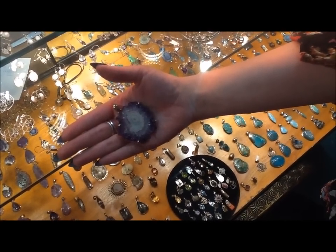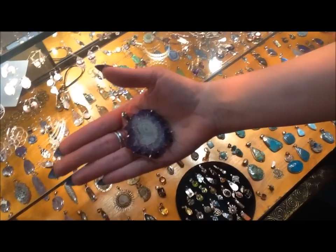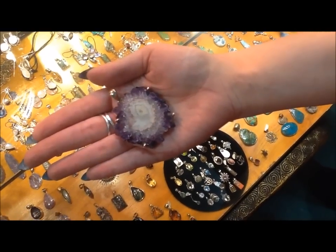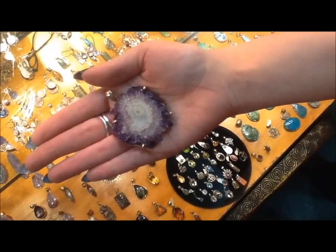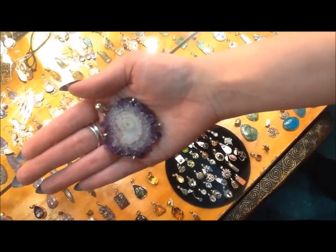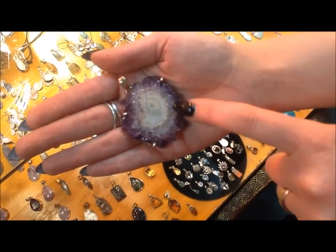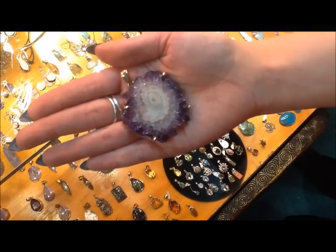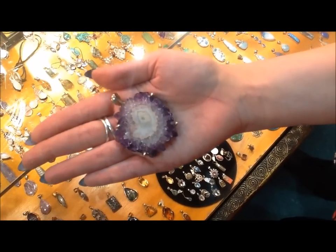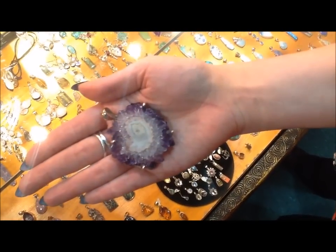So amethyst slice is a beautiful piece to wear. It's again a stone that's well known for its spiritual qualities. It's really great for connecting with the sacred feminine and opening up again to your spirituality. This piece is so unique, it's so special. You can see you've got pinks in here, creams, and the actual individual points really catch the light beautifully. So this is one of my favorite pieces that we have at the store.